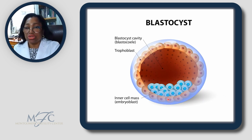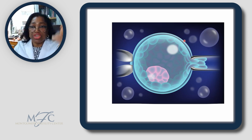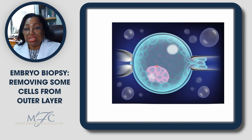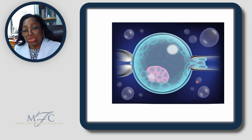So how do we do this? Remember, we have the blastocyst, the part that will be the afterbirth is on the outside, the part that will be the baby is on the inside. So then knowing that, we can take samples of the part that will be the afterbirth. Remember, this embryo is like a sphere. We can take a few cells, just biopsy off a few cells, but leave the part that will be the baby alone. We send these cells off to the lab.